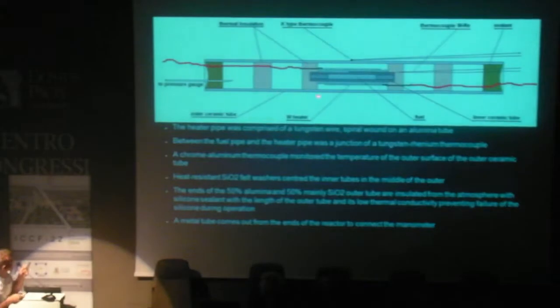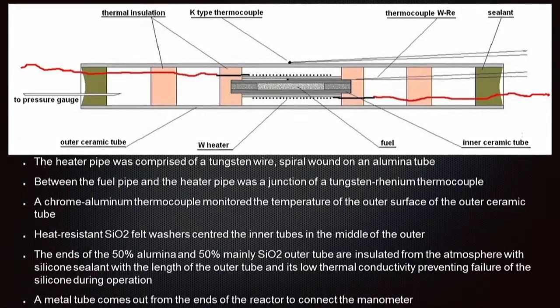The heater pipe was comprised of a tungsten wire, and the reason it's in this area here is that tungsten starts to oxidize at 800 or 1,000 degrees C, so this is a hydrogen atmosphere in this whole area. It's spiral wound on an aluminum tube. It has to have a lot of coils because it's got a low resistance. Between the fuel pipe and the heater pipe was a junction of a tungsten rhenium thermocouple, so that's this point here.